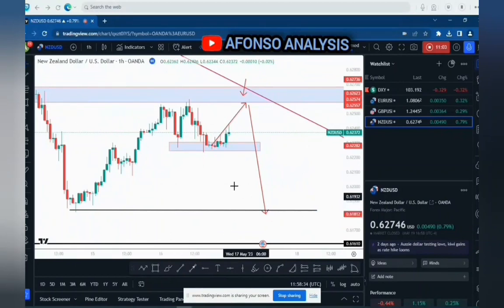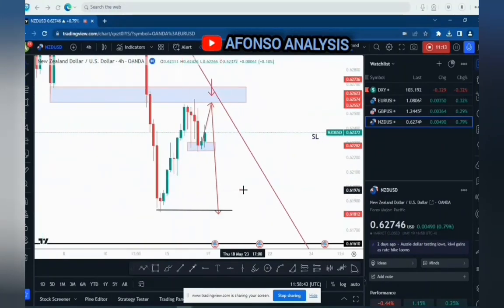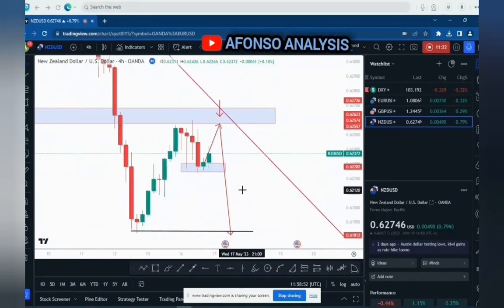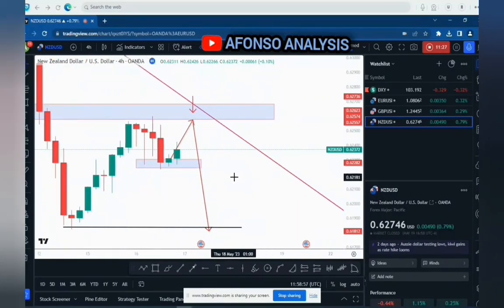So it is a Wednesday today. I am not looking to take any trades today until the market gives me a clear direction of what it wants to do. But I am sell biased. It's just that for now there's still a bit of room for the New Zealand dollar to go up before we can start pushing to the downside. Maybe tomorrow we're going to start seeing some action in these markets here. Tomorrow morning I'll be back to update you guys.